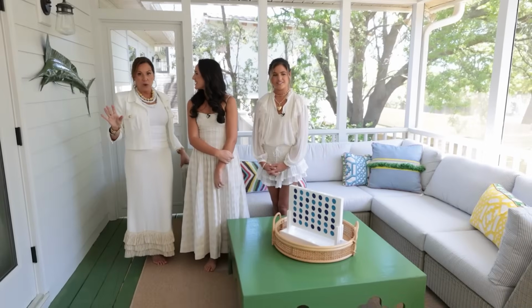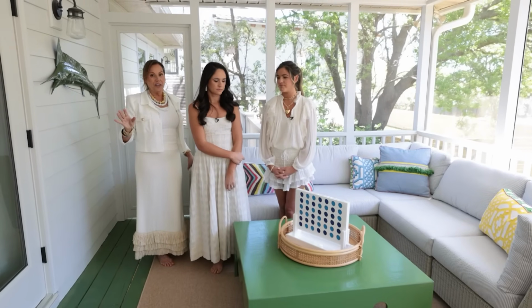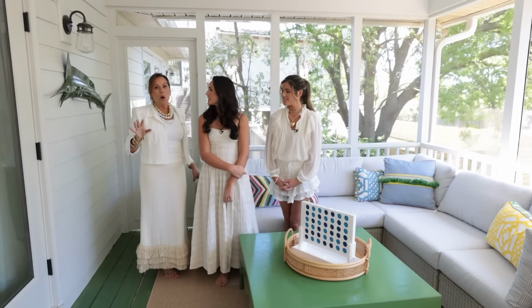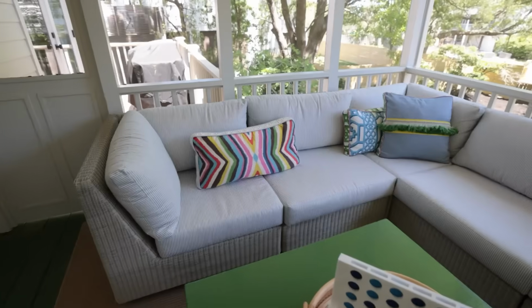So this is Bailey's bonus room. It's a little porch screened in off of her living room. And I really think, Bailey only moved in here 3 weeks ago, but I predict that they're going to be living out here. So we wanted to make it accommodate everything that they needed. They have a sectional out here.